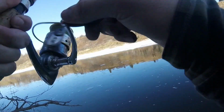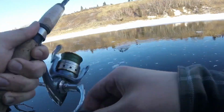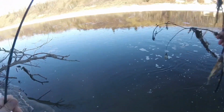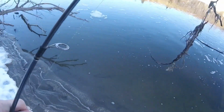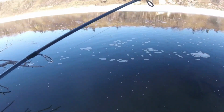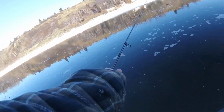Fish on! Fish on! I think I have a fish. Oh, wow. Okay, guys, you ready for this? Oh my! Oh, there's toilet paper on that. That's disgusting. Look at that toilet paper. Ugh, it's disgusting. I got excited over a stick. I'm embarrassed. I am genuinely embarrassed.